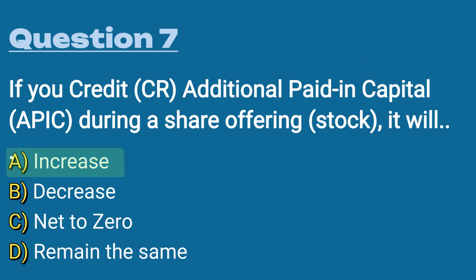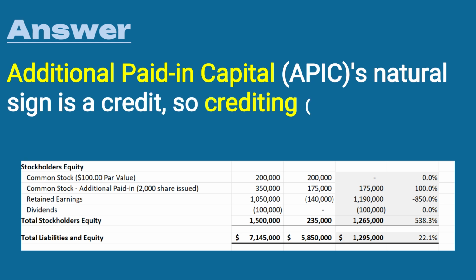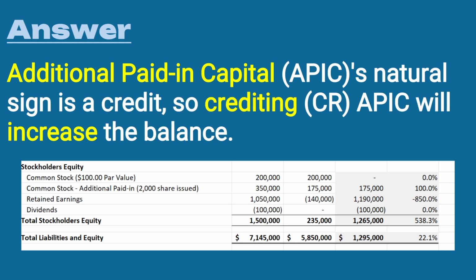The answer is A. It will increase the balance. Additional paid-in capital's natural sign is a credit balance. So crediting additional paid-in capital during an equity raise will increase the balance.